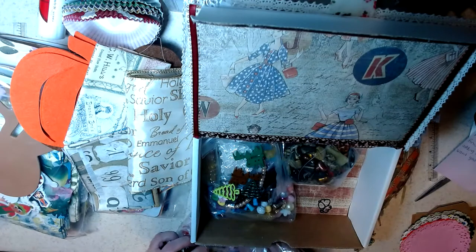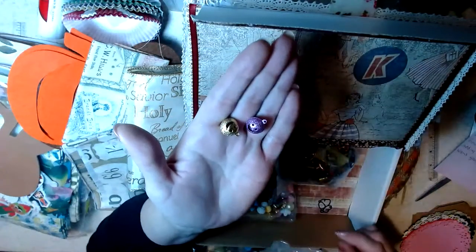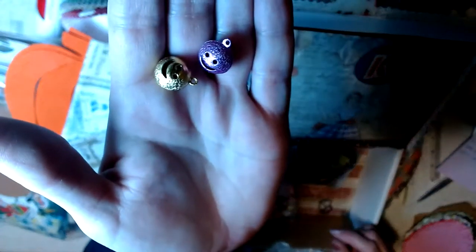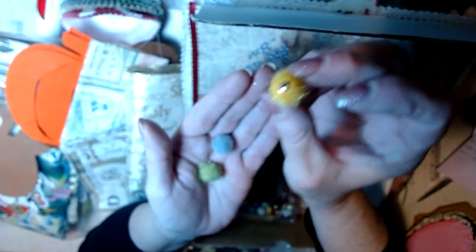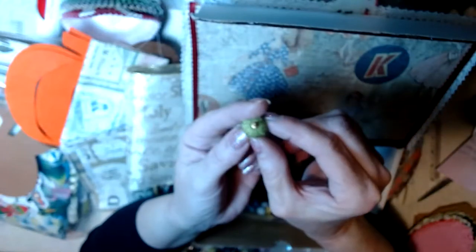Oh, look at these. How cute are these? She sent me these little jingle bells with happy faces on them. Can you see that? Look, they're smiling. Ain't that cute? That's so stinking adorable. Oh, and some of these little fuzzy charms. I love these. Aren't these cute? Look, let me pull some out. She sent these with the little poof. They're like a little poofy ball, but they have a little place where you can hook a jump ring on. So that's super cute. Oh, there's another button.